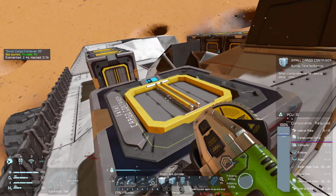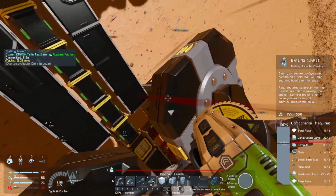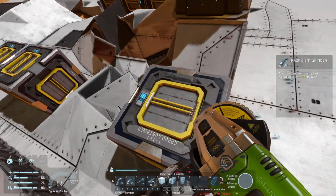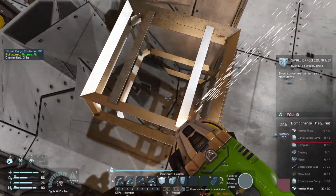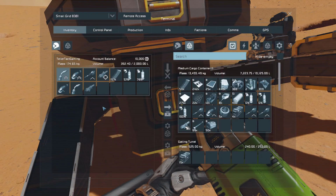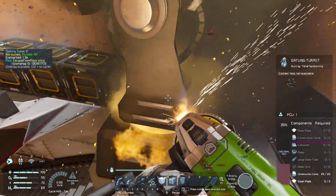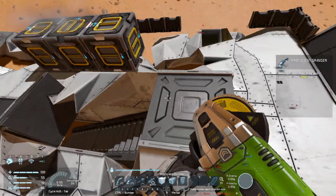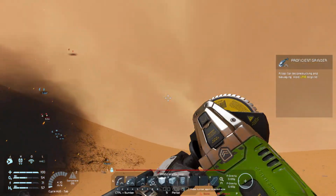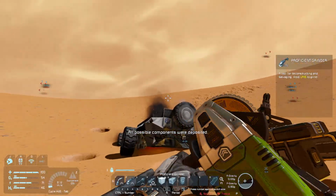I think I'm going to... I want the power cells. The power cells need to come with me. That needs to happen. Put that away as well, and take you apart. Oh, was wondering where the ammo would be, but it did drop out, thankfully.